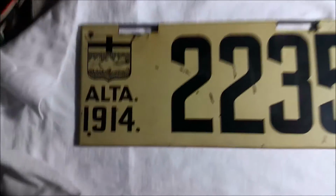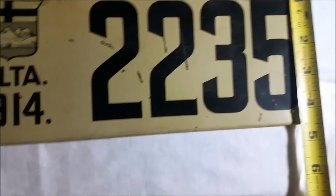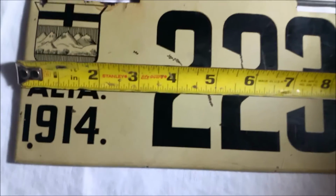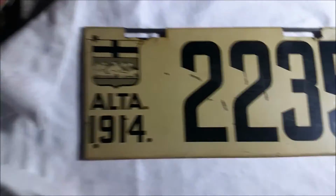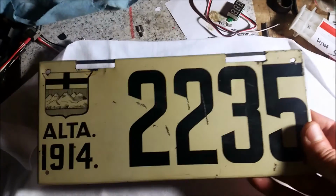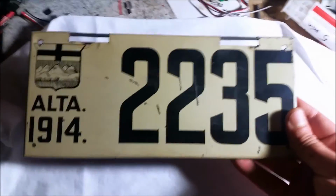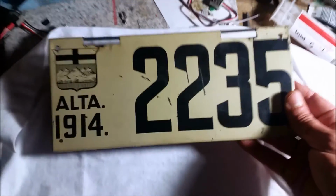But yeah, this is kind of cool. So it's a little bit of an oddball size compared to modern plates. It's 4.5 inches tall, and let's see how long it is here. It's just a smidgen over 10 inches long. So it's kind of a weird shape and size compared to what we've got. And like I said before, these were just garbage back then. There was no reason for anyone to keep this. Maybe it was someone's first vehicle. They were very proud of it, so it ended up getting saved.